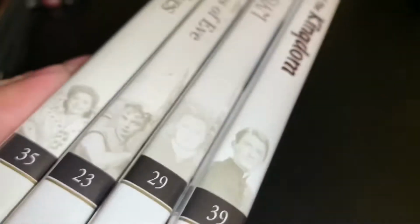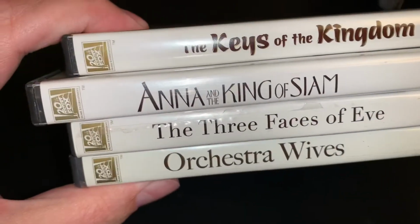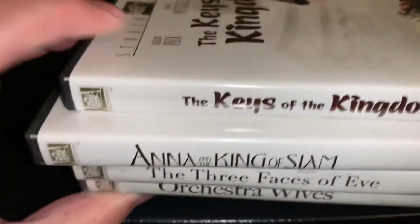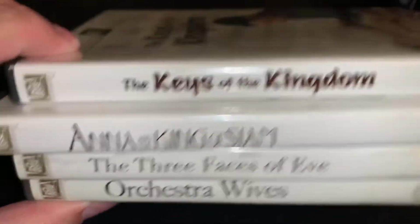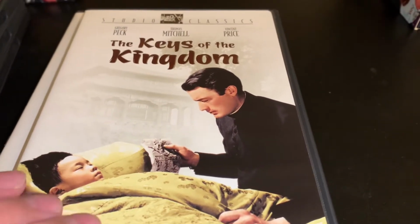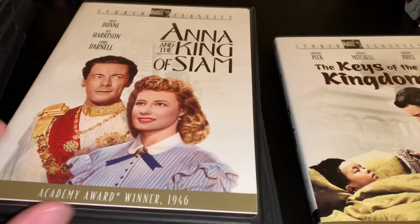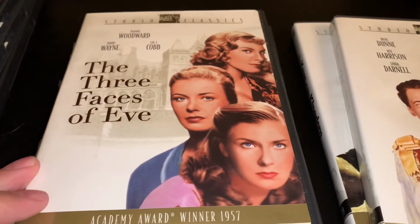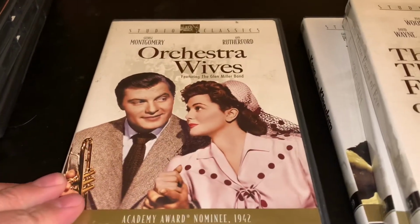Starting out, I found 4 from this line of DVDs that were numbered. Fox Studio Classics: Keys of the Kingdom. Anna and the King of Siam. 3 Faces of Eve, which I have seen. And Orchestra Wives.